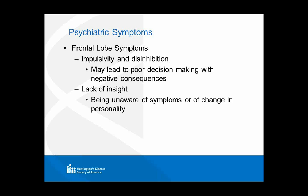But it's one of the reasons why it becomes, for me, imperative to include family members in all aspects of treatment of Huntington's, and in particular with the psychiatric symptoms. So I'll just underline how important that is, to be involved in the care with the physician and working together as a team: patient, loved one, caregiver.